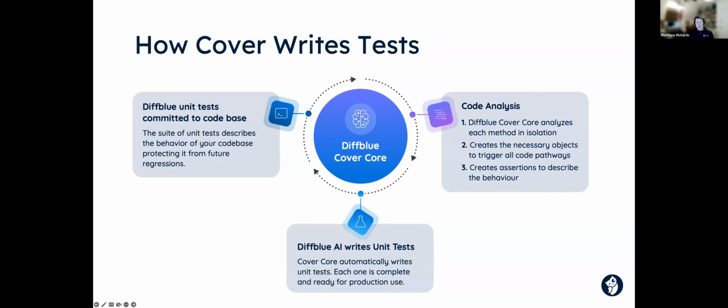Sure. So what we're trying to do is write unit tests that describe the current behavior of your code, so that when you then make a code change, you can use those unit tests after your code change to catch regressions, catch behavioral change. So the way we do that is, first of all, we analyze the code, and we do that by taking the bytecode for each method of your application one by one and putting that bytecode into a harness in our AI engine.